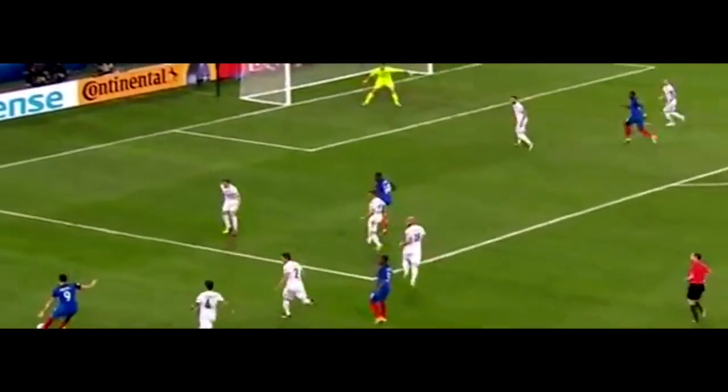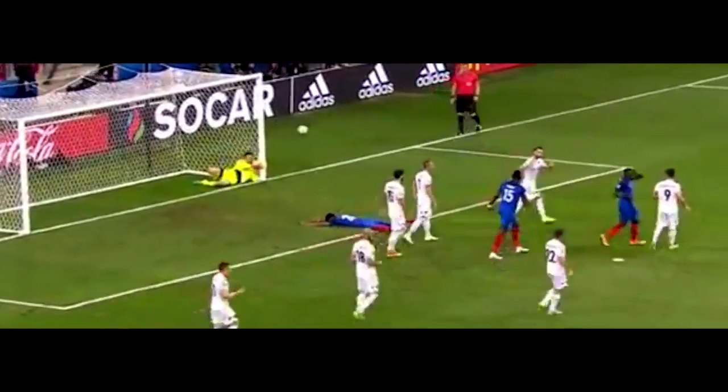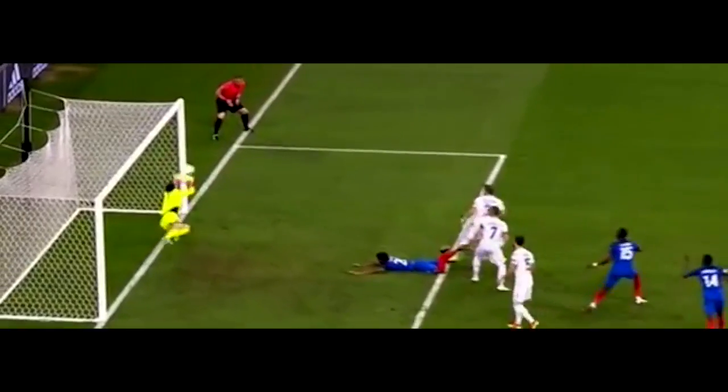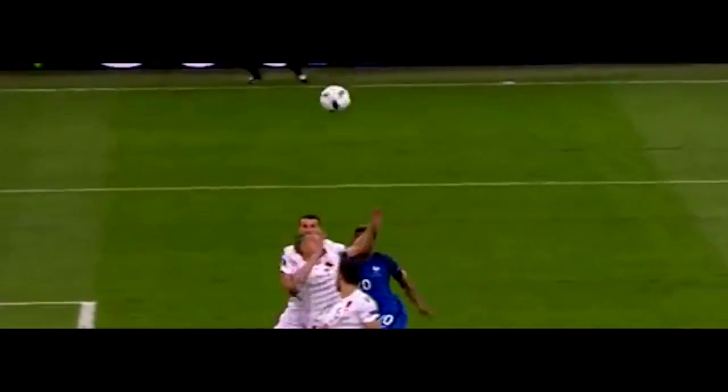Giroud. Crossed in, Matuidi with the help on, and Coman! Not far away. It's inches away, isn't it? Giroud finds himself out here on the left-hand side. Not the greatest of crosses, but Matuidi just helps it on. Look, just helps it on off his shoulder, I think. And Coman, like any good winger, is inside the fullback. And he's just inches wide.